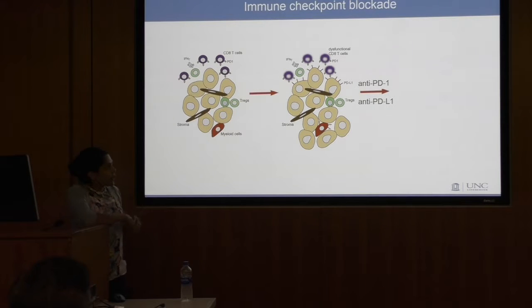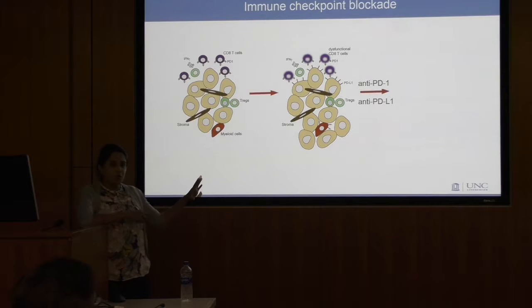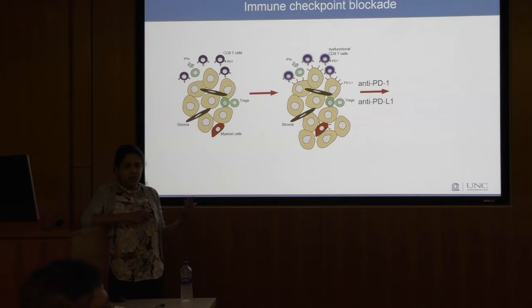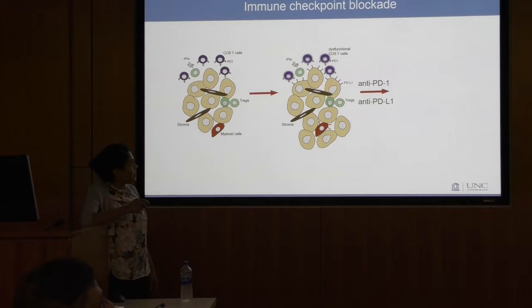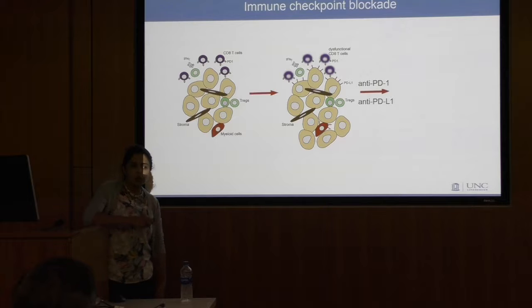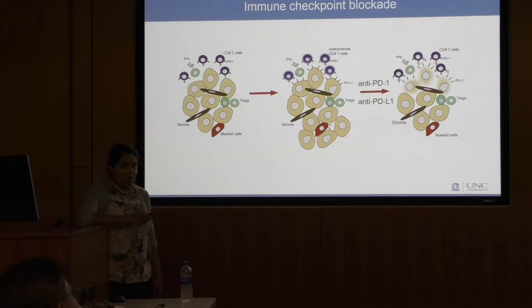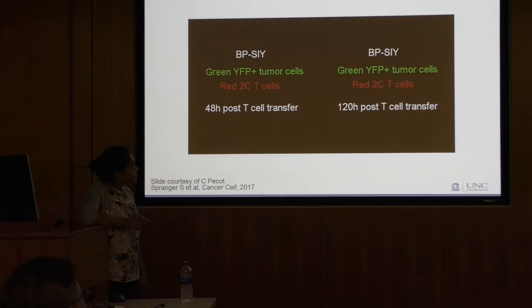And one of the really important observations that was made in the laboratory and then translated into patients in the clinic is that you can actually reverse that. It's not a permanent state of dysfunction, and when you block this interaction using antibodies to PD-1 and PD-L1, you can actually reinvigorate the T cells to then clear the tumors. So this was a pretty big advance in the field.